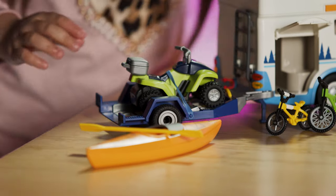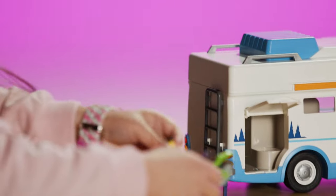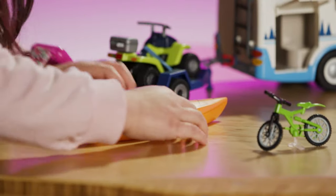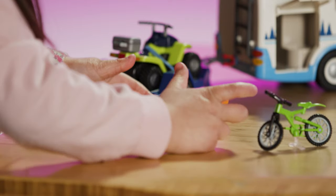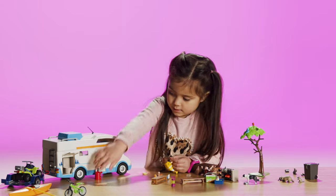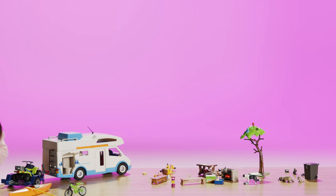The toys is a car and bikes for the mom, for the kid and the dad, I think. The canoe is for going on the boat and I think going fishing and stuff. I gotta get the gas in. Let's put the gas back, Daddy.